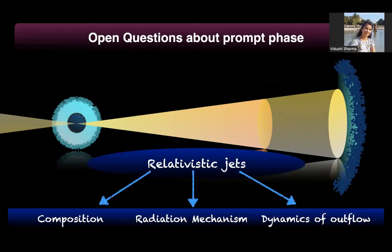The nature of the observed prompt emission is still an open question. The key outstanding questions in this regard are understanding the radiation mechanism, whether it comes from the photosphere or non-thermal emission, what the dynamics of the outflows are and how they evolve with time, and what the composition of these jets is, whether they are baryon dominated or Poynting flux dominated. So now let us understand this by probing the emission mechanism.